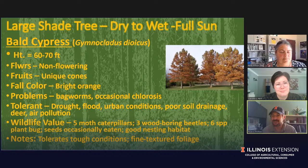But I agree with you, Kelly. I don't think it's shaping up. It's not one of those years where we're having just this perfect, once-a-week rain going into it, and moderate temperatures and things that are going to make fall color perfect.